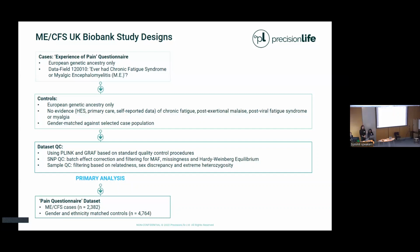Every data set that we generate at PrecisionLife undergoes a standard QC procedure, both for the SNPs and the samples, to remove things like batch effects, filtering for minor allele frequency, and filtering the samples based on factors like relatedness, sex discrepancy, and extreme heterozygosity. And so this formed the primary data set that we will be presenting the majority of the results from. It was made up of just over 2,300 ME/CFS cases and a series of 4,700 gender and ethnicity matched controls.